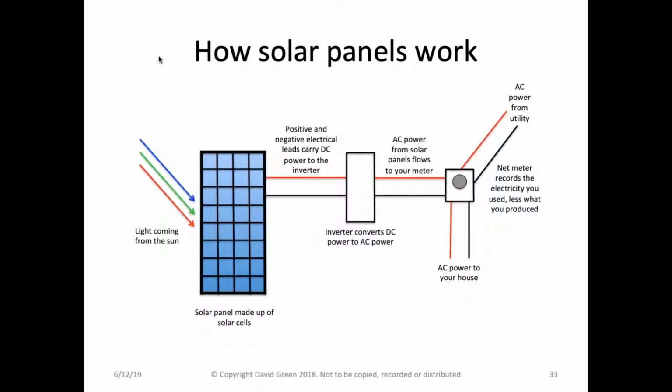And that goes from the solar panels to an inverter. And the inverter converts the DC to AC power, which is what you need to run all of the appliances in your house. The grid feeds you electricity with AC or alternating current power. So the AC power from the inverter goes to your meter. And when you install solar panels, the old meter will be taken away, and the new meter, which is a net meter, which measures the amount of electricity your house uses from the grid, net of the electricity you have generated from your solar panels.